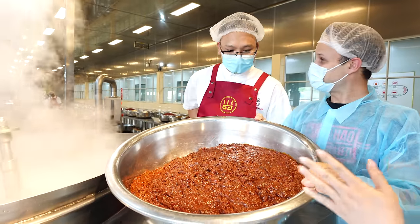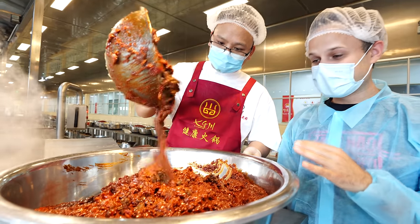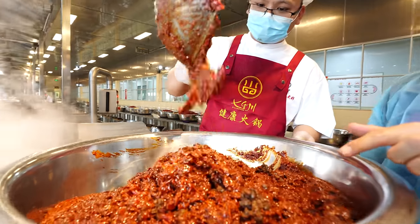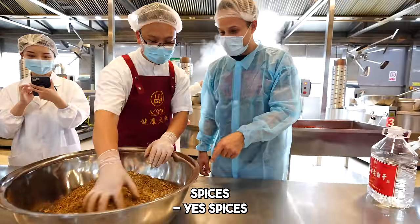Yes. Sichuan Pixian, which is the home of doubanjiang, fermented broad bean paste. It's the most umami flavor in the world. Oh, look at the beans in there. This is the soul of Sichuan cuisine. 这个是什么？这个就是香料。香料。还有炒. Oh, okay.